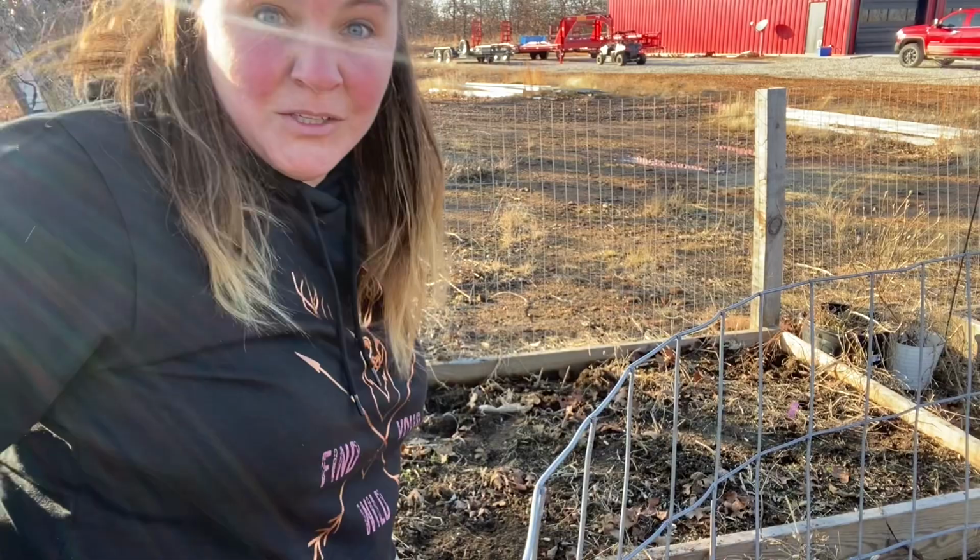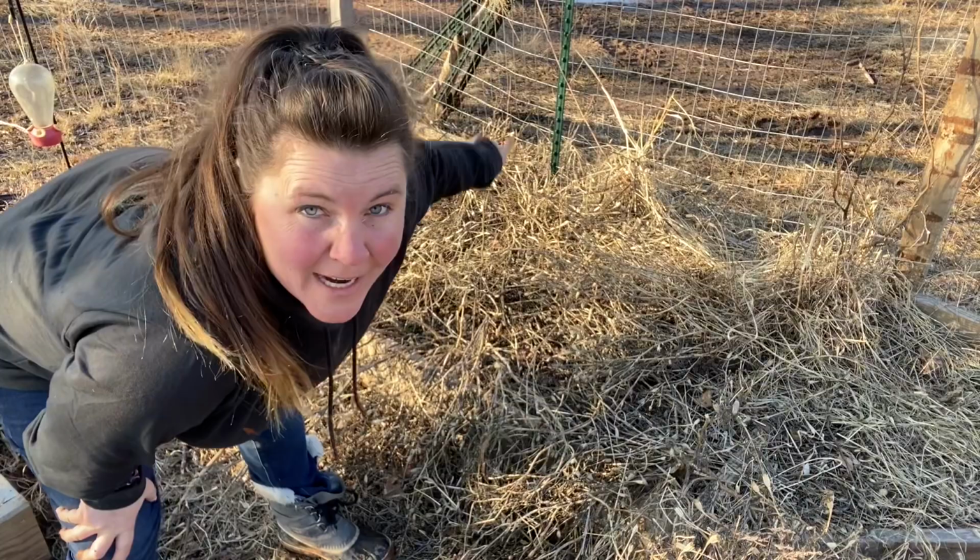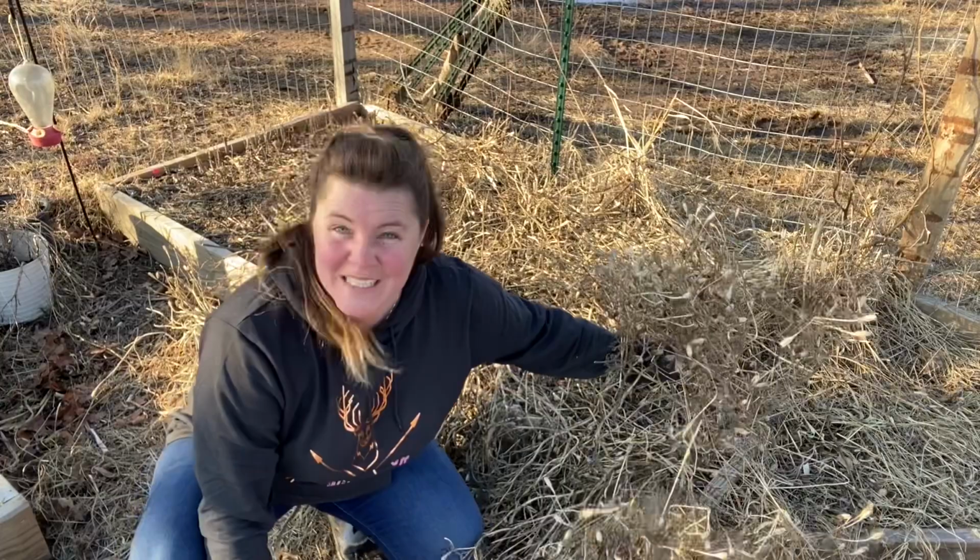This is where I had some peppers. I had some tomatoes against the back. I tried some eggplant here. Remember when we were talking about marigolds and I said there's billions and billions? Look at them. This is all marigolds. The good thing is they're easy to get up.